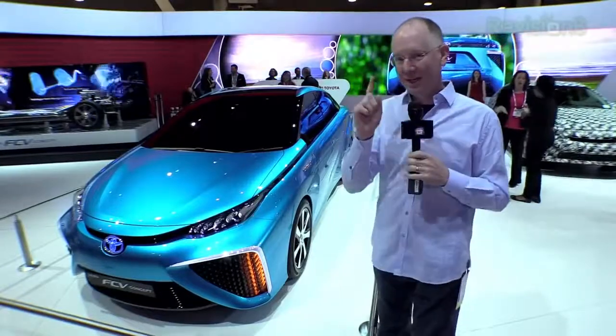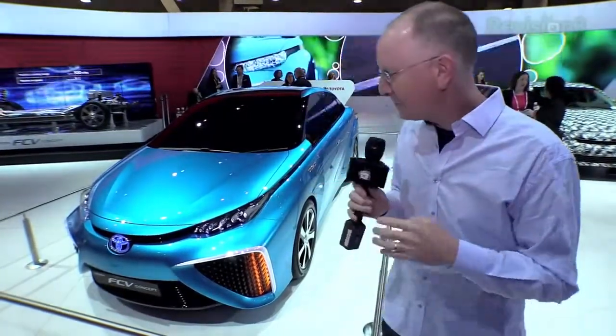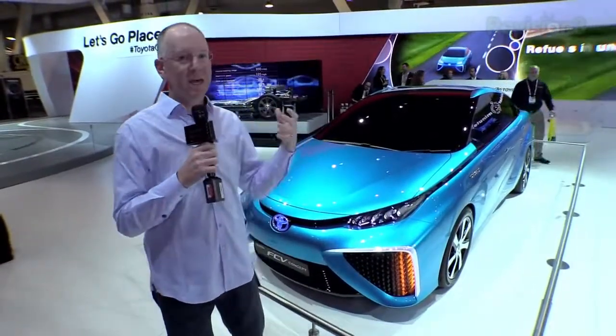Now there's one little catch, which is, where do we get the hydrogen? Luckily, the state of California has a $200 million grant that's going to help Toyota start putting hydrogen refueling stations in California. They're going to start in Southern California, they're going to expand to Northern California, so all up and down the state of California to start with. Hopefully, you other states are going to hop on board soon as well.